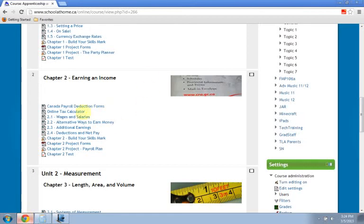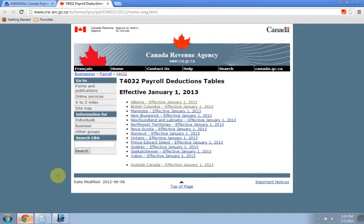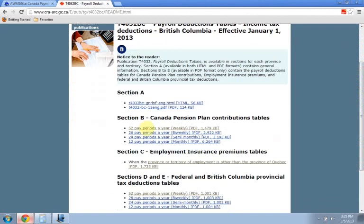So when you're on your page, you should see Chapter 2, and the forms are right at the beginning of your chapter. Click here, and I have steps there of how to use these. And you can get to these forms other ways as well. They're just in the Canada Revenue. And we're going to go with BC because that's the province we're dealing with. All the provinces are there though. And then if you notice, there's section A, B, C, D, and E. Section A we don't use, but B, C, D, and E we use.